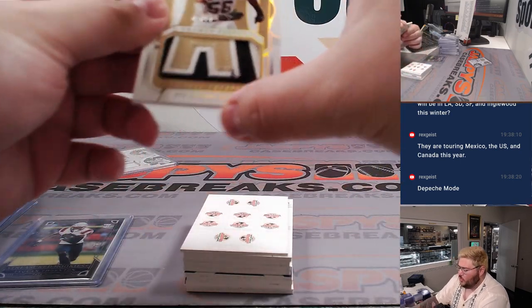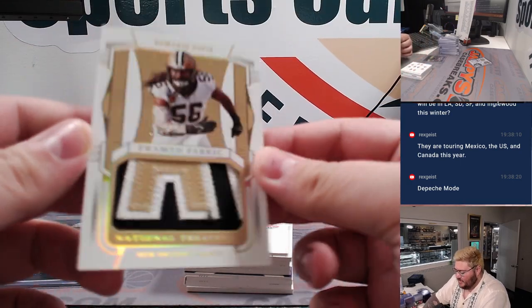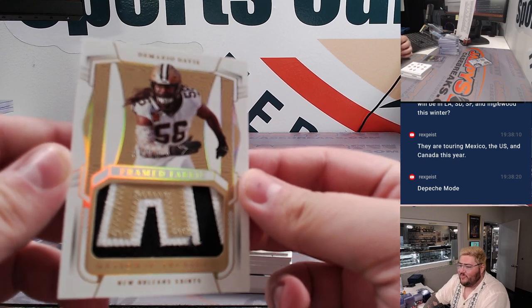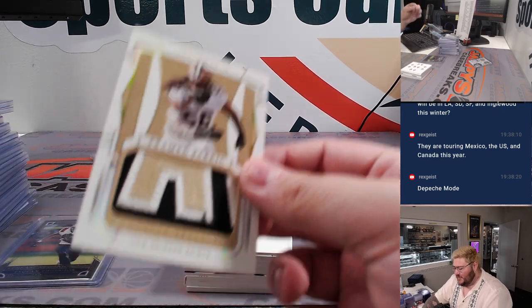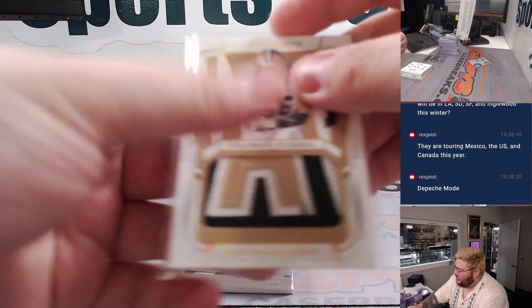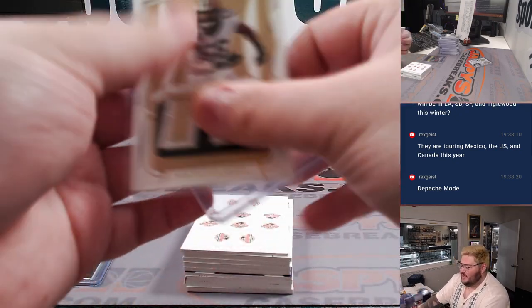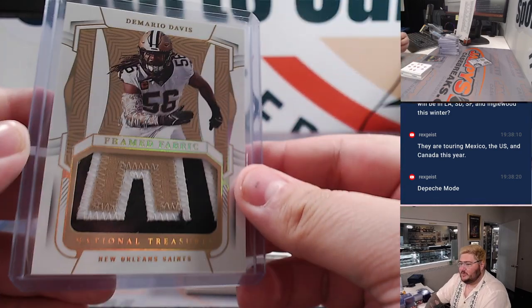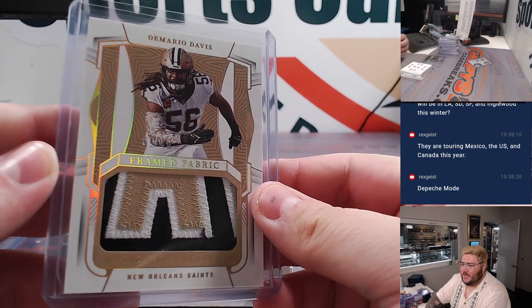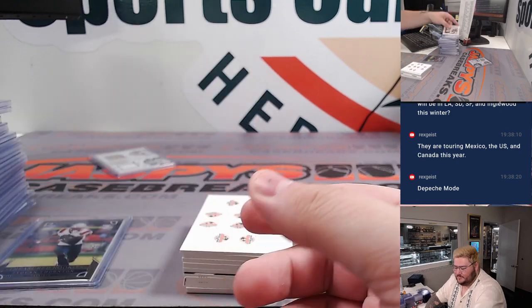First patch. Ooh, wow. Look at that. 4 out of 10 framed fabric. Demario Davis. Looks like a bit of the A and a little bit of the V from Davis. That's a sweet patch. New Orleans. Matthew. That is sharp right there. Nice hit.